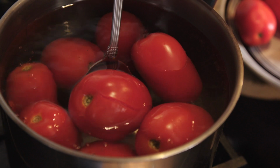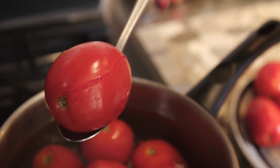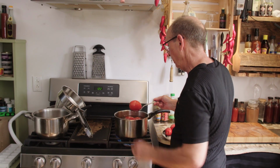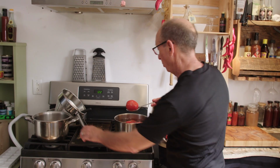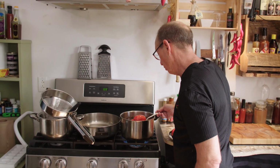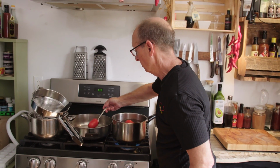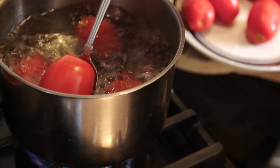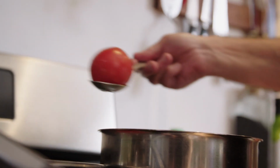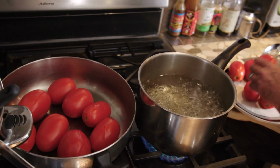There they go. See how they're starting to split? That's ready. So, probably the first one in is the first one out. All right, these are ready. You can see the skin is split, and we're gonna put them into the pan and get all the ones that have split. You can see the split here. They should all be done. Put the rest of the tomatoes in, use the spoon.